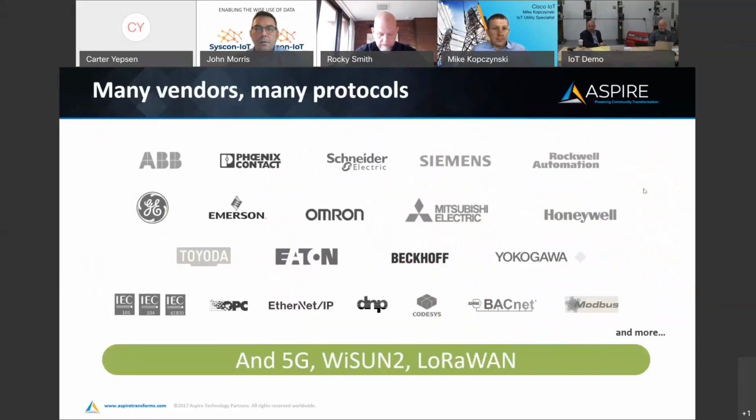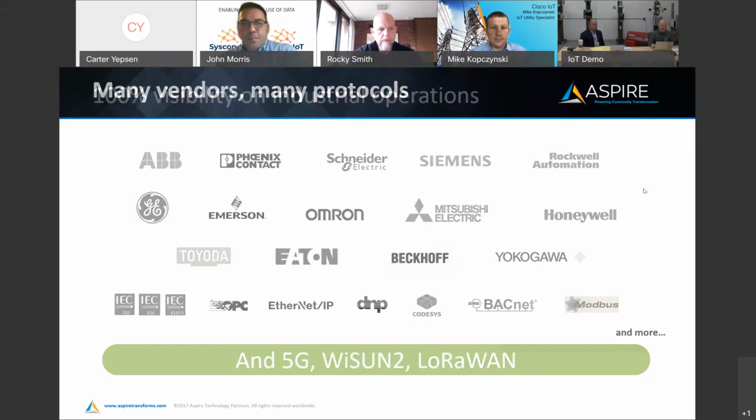These are probably some of the companies whose names you recognize, some of the big players in the utility space. And then on top of that, you've got these emerging standards and protocols like 5G. You hear about it every day. Here in the utility space, you have to be super aware of Wi-SUN and Wi-SUN 2, and then some of the new entrants, LoRaWAN as an example, long-range wireless. These are some of the disruptive technologies that are really changing the whole landscape of how applications and solutions can be deployed at way different cost points and at far greater speeds. So if you're in the utility space or a municipal utility space, you're faced with just an onslaught of change.